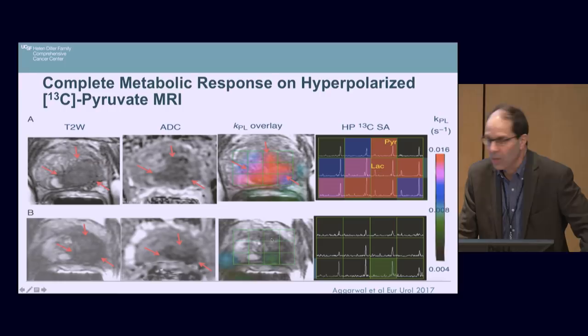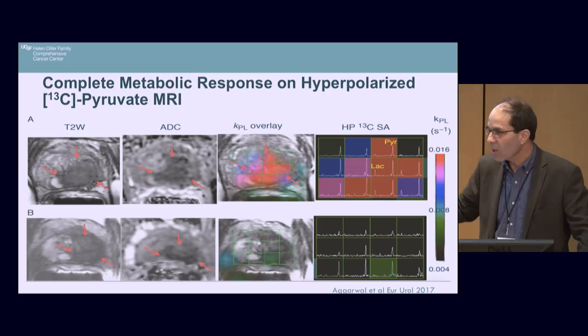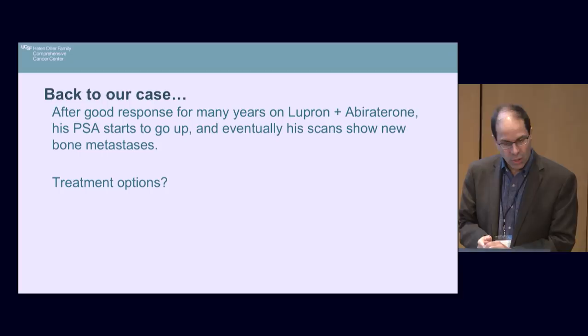This is not standard of care imaging. It's investigational. But you can imagine that this might be a really useful way to show that you really are killing cancer, if you can't see metabolic activity there at all. So back to our case. He had a good response for many years on Lupron plus abiraterone, but now his PSA starts to go up. And eventually, his scans show new bone metastases.